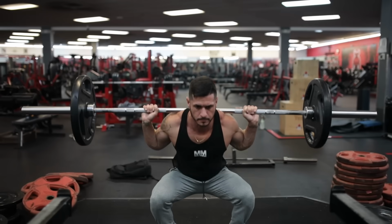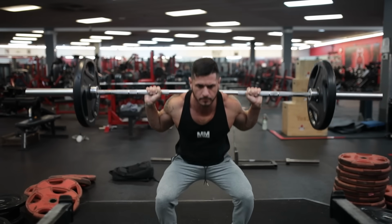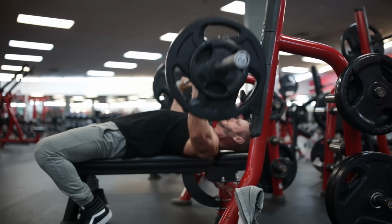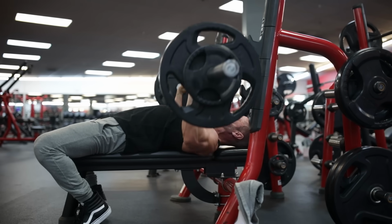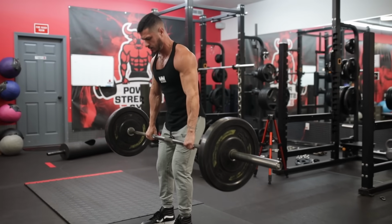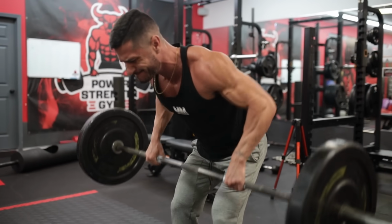So, there you have it. The only 3 exercises you need to hit every muscle in your body. Again, this isn't to say that you should only perform these 3 exercises, but rather that they should be a staple in your routine if you want to maximize overall muscle mass, or if you are truly short on time and do need to limit your training to just 3 movements, these would be the ones I'd recommend.